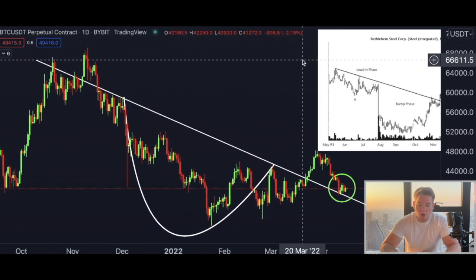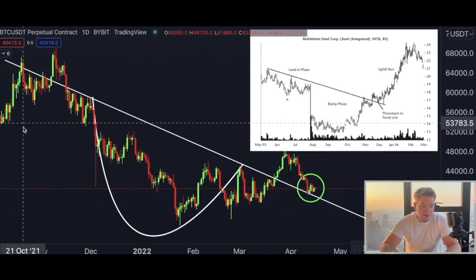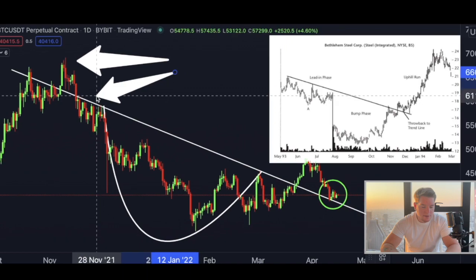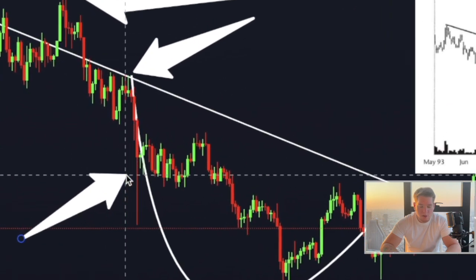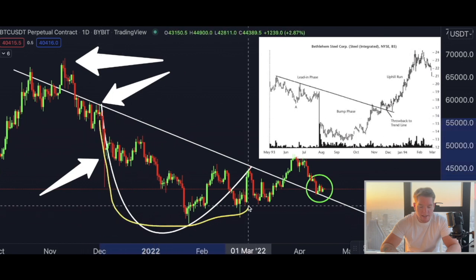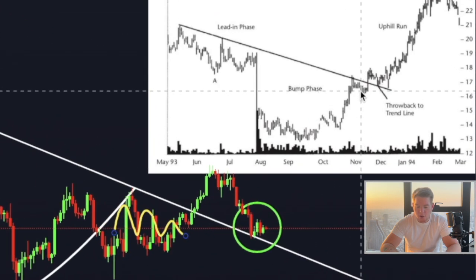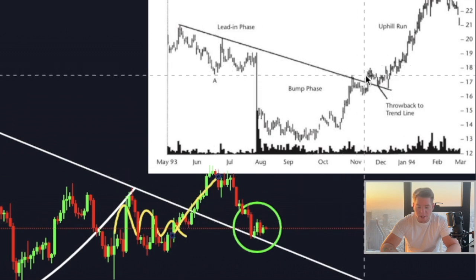So what do we have now on this specific pattern here on the daily chart? We have a lead-in phase here with the high point. Then we have a lower high. Then we have a bigger drop to the downside. Then you can clearly see that we were creating this rounding bump. And then we also have this zigzag consolidation phase, as we have seen here too. And then we have a move to the upside, as we see right here.